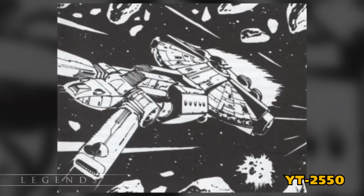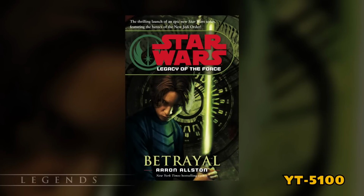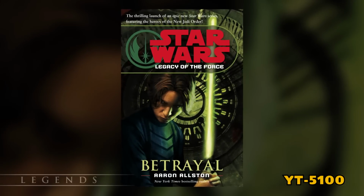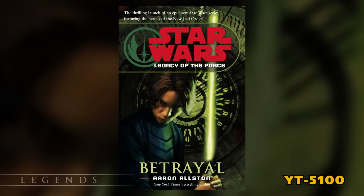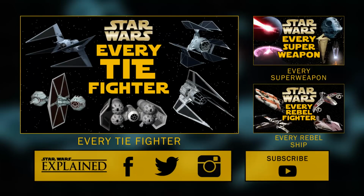And the final YT ship is the YT 5100 Shreek class bomber, which was designed to look like a miniature YT 1300. They were developed for bombing runs and used in the Second Galactic Civil War. And that brings us to the end of the list of every YT series ship in Star Wars.